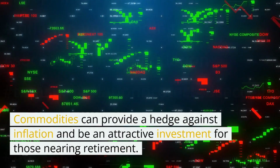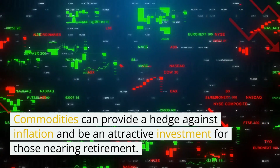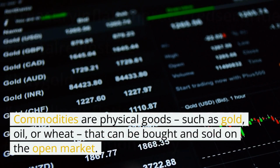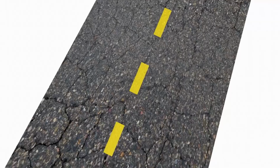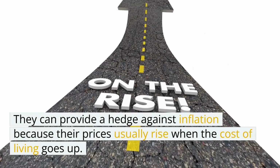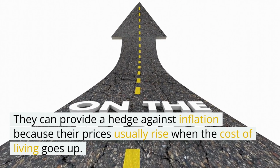Commodities can provide a hedge against inflation and be an attractive investment for those nearing retirement. Commodities are physical goods, such as gold, oil, or wheat, that can be bought and sold on the open market. They can provide a hedge against inflation because their prices usually rise when the cost of living goes up.